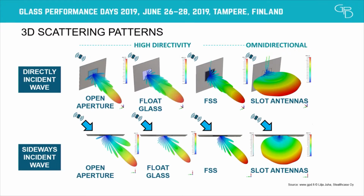So, the open hole on the left, float glass, and frequency-selective surface are really directive. Signal goes through, like through a pipe. Those we can measure using the traditional way if we place the receiving antenna on that spot, because the radiation pattern is similar. We are not redirecting the signal in other directions. But if you use the same method there, we are also measuring a drop in the intensity, because the signal is somewhere else.